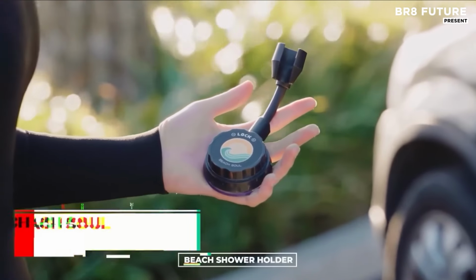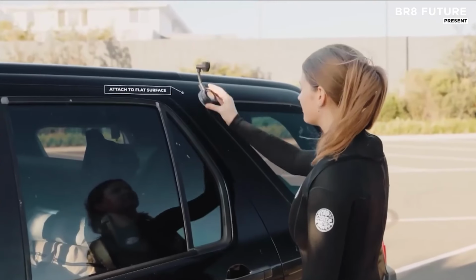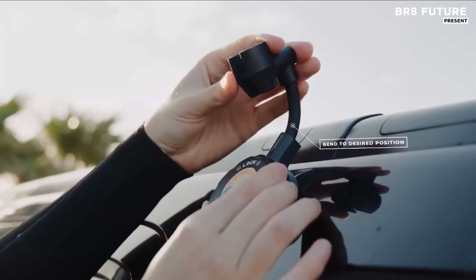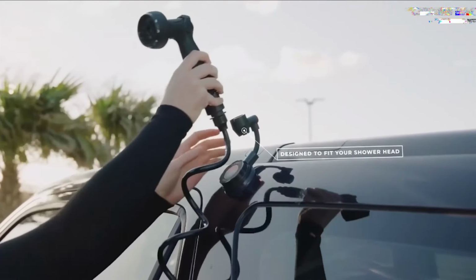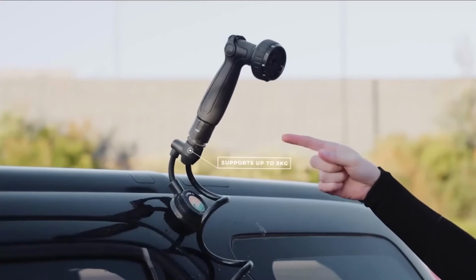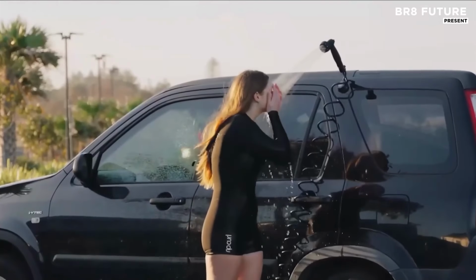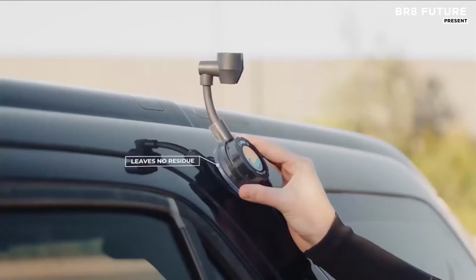Experience effortless beach cleanup with the Beach Shower Holder, designed to elevate your post-adventure routine. Built with practicality and ease in mind, this shower holder provides hands-free convenience, making it easier to scrub away sand, dirt, or salt water from your skin and gear. The holder attaches securely to any flat surface using a strong suction mount, ensuring stability even in wet conditions. Simply rotate the dial to lock it in place, and the adjustable nozzle holder ensures the perfect angle for a full-body rinse.